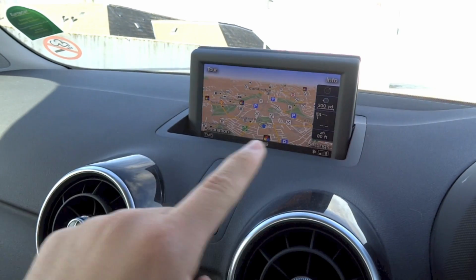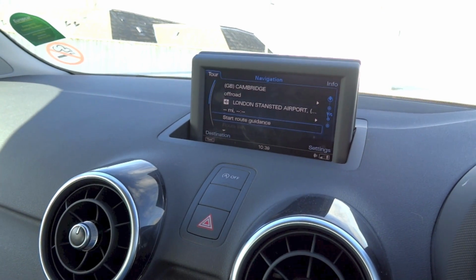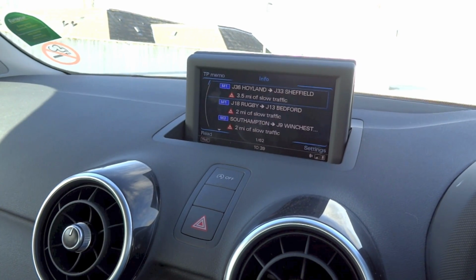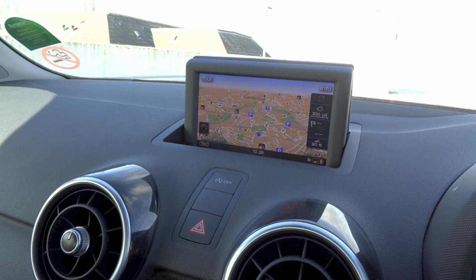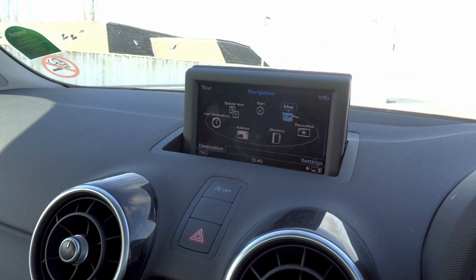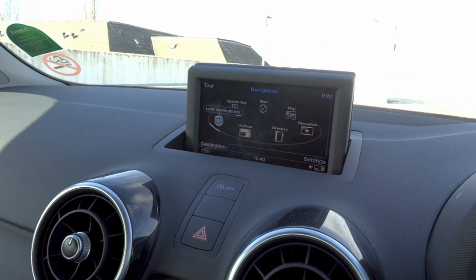And again, you do have your 4 quadrants. For tour, top left. For traffic information, top right. For destination input, bottom left. And right here you can enter an address, look at your directory, favorites, via the map, start the guidance, points of interest and your last destinations.